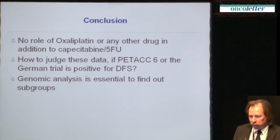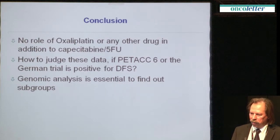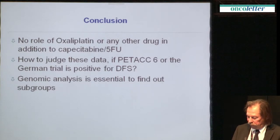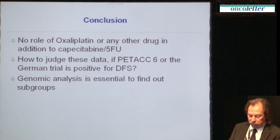There would be a positive result having oxaliplatin plus irradiation, capecitabine irradiation or 5-FU irradiation, and they had oxaliplatin for adjuvant treatment. How we can dissect the influence of oxaliplatin during radiation and during adjuvant treatment will not be possible, because there is no third arm having only 5-FU for radiation and oxaliplatin only for the adjuvant treatment. So this will be difficult if at least one of the studies is positive, and we will have to discuss this in that case. We will know soon. And the genomic analysis is essential to find out the subgroups in the future.